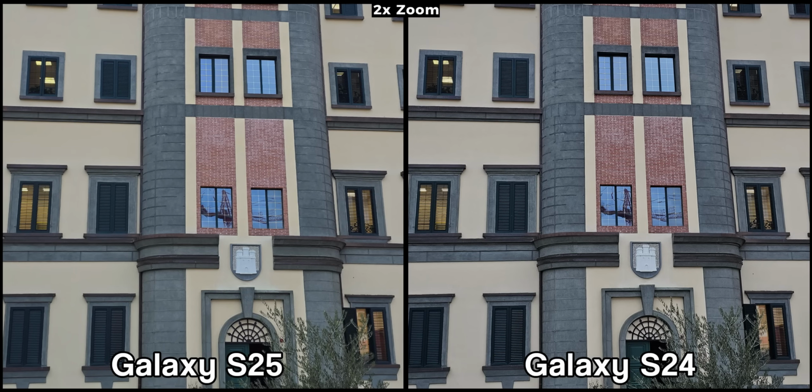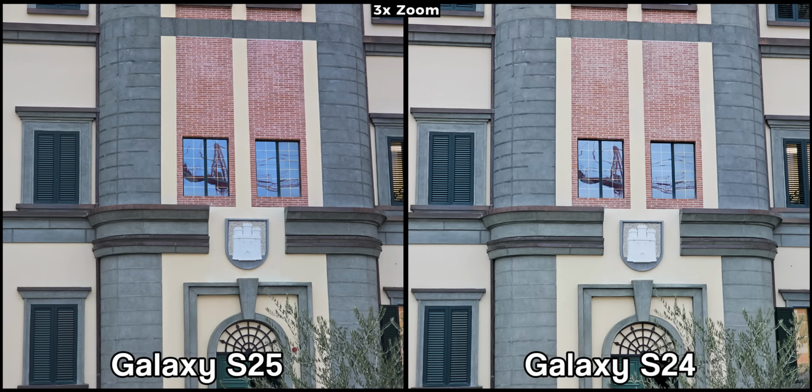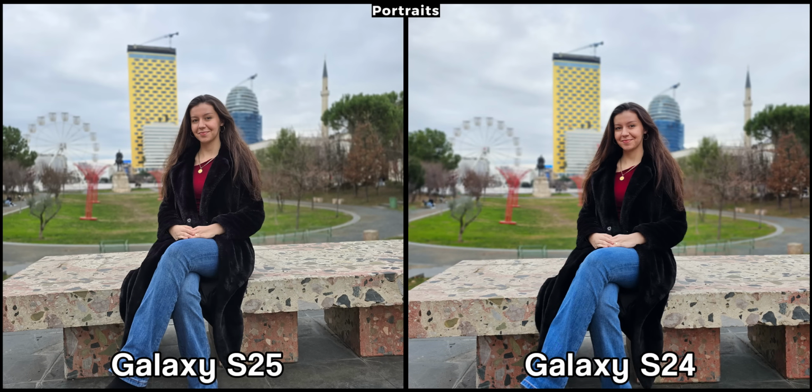In another sample, both devices deliver nearly identical results, but to my eyes, the S24 seems just a bit sharper. At 3x using their telephoto cameras, both phones lose some of the vibrant colors seen in their main lenses, with the older S24 experiencing a more significant drop. The S25 performs slightly better, particularly around the red blocks, where its photo appears sharper and more detailed compared to the S24.